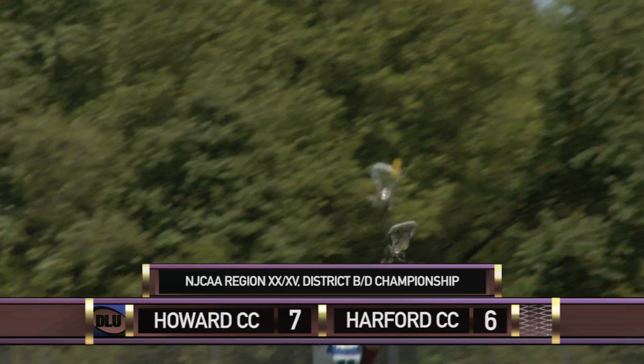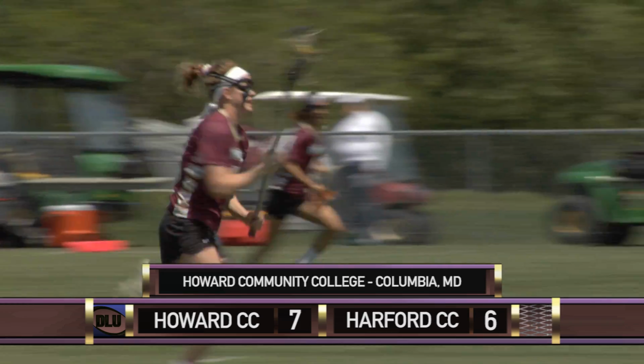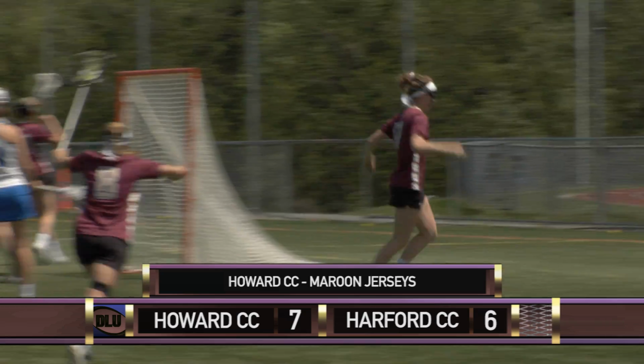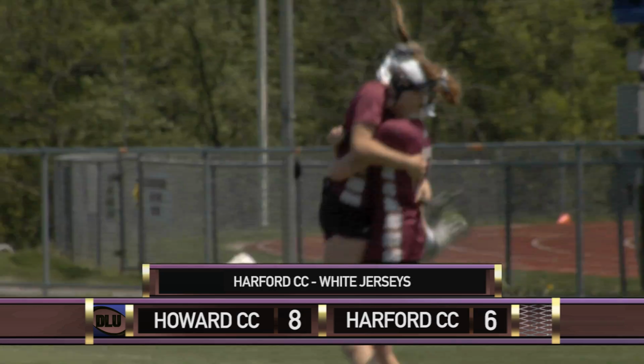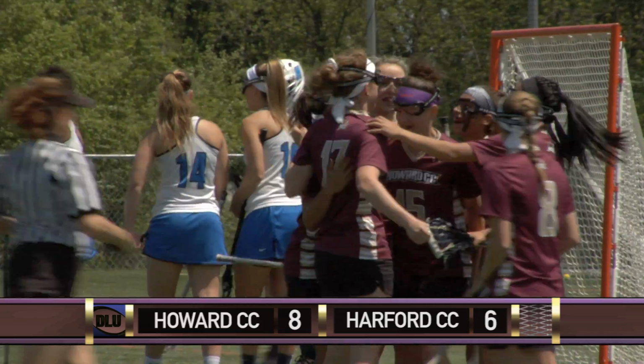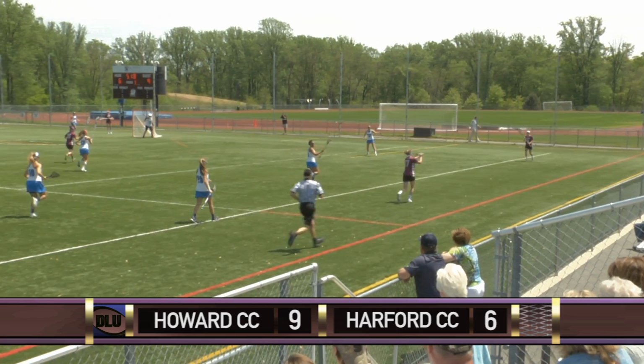Ensuing draw, Rebecca Coughlin up against Brittany Minsky. Cassidy Delaney gets it going for Howard. Delaney flying like a gazelle. Delaney with one for the cameras. 2-goal lead for the Dragons, Mary Lee. That all started with Coughlin's draw control, and then Delaney uses her speed and tenacity to finish the play with a goal. Howard is jumping all over Harford.